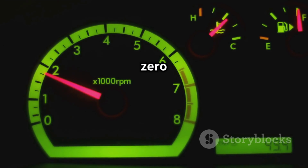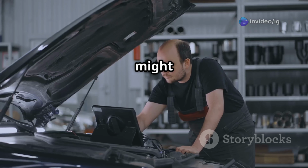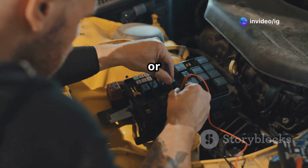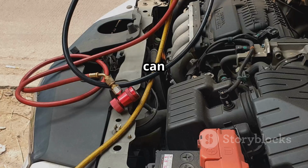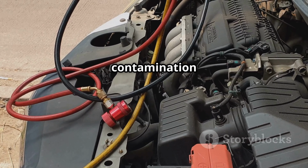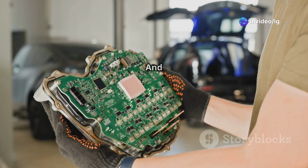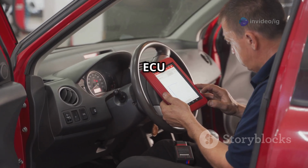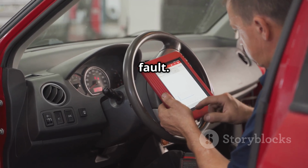Common causes of P0185 are, first, a faulty fuel temperature sensor. The sensor might be damaged and giving out incorrect signals. Second, wiring or connector issues like loose, broken, or corroded connections, which can cause the circuit to fail. Third, fuel contamination. Water or dirt in the fuel can mess with the sensor's accuracy. And finally, an ECU communication error, where the ECU might misread the sensor signal because of an internal fault.